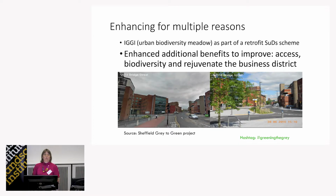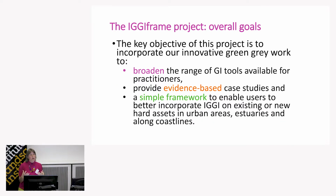And people enhance for multiple reasons. In one of the breakout sessions, there was a kind of praise for this Sheffield Green to Grey project. It's largely a sustainable urban drainage project, but there's pockets there where they actually just green the grey without having it be a bioswale. So you can integrate it into other GI measures. So the actual project we have is about broadening the range of GI tools available.